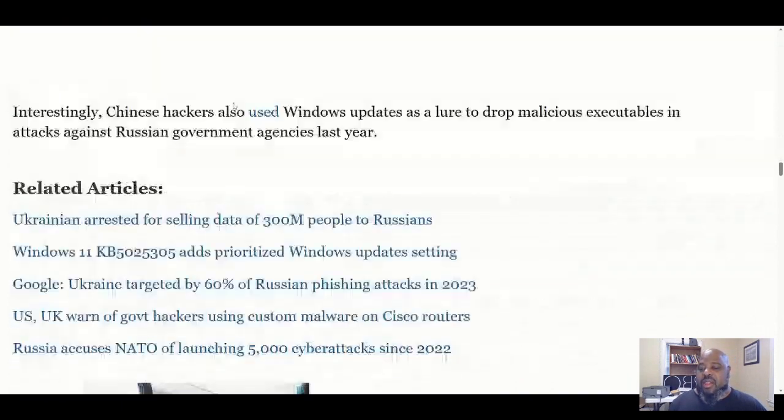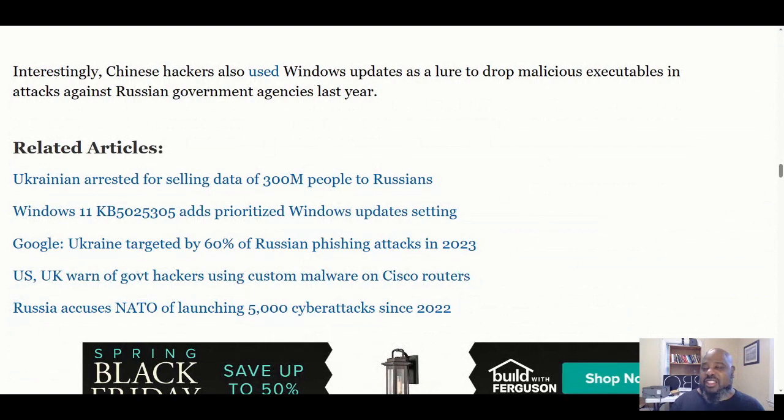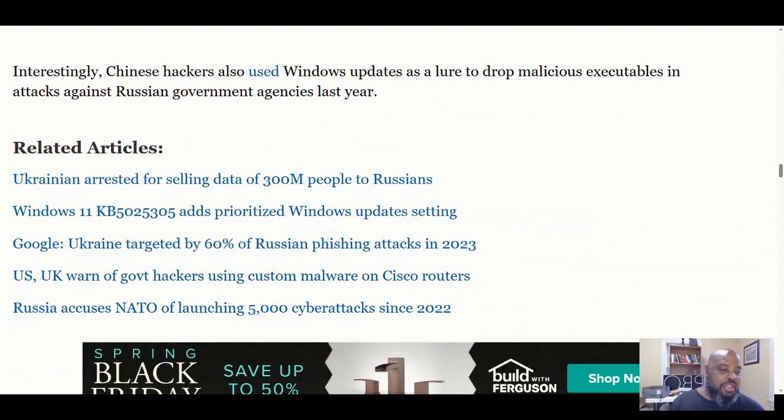operations, right? So interesting, Chinese hackers are also using Windows Update as a lure to drop malicious executables in attacks against Russian government agencies last year, right? So obviously with the war, the cyber war, people are picking sides. So these types of attacks are definitely going to pick up.